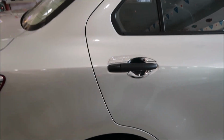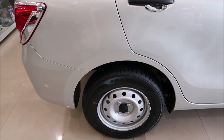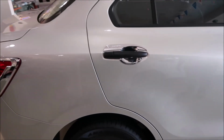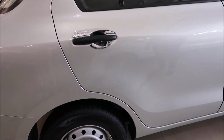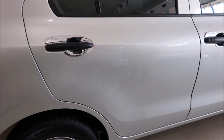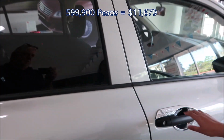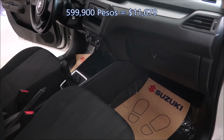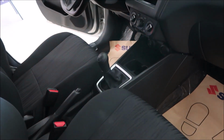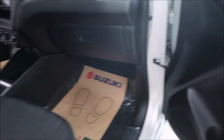And is it called a Desire? Yeah, it's the Desire, entry level. Okay. It's an entry level car. Its price is 599,900 pesos. It's a four-door sedan, but it's all basic. It's a basic 5-speed. Everything is manual, from transmission to doors to the windows. Crank windows.